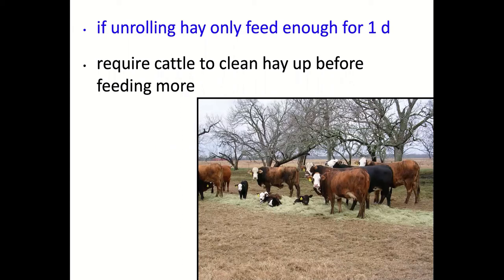Now, this year, when we had that huge winter storm, that was the perfect time to be unrolling extra hay and giving those cows a place to bed, especially having some calves out there, that really helps those cows come through the winter in better shape. So there are times we want to unroll more hay than they can eat from a bedding standpoint. But if we're just unrolling it from a feeding standpoint, just make sure they're cleaning it up every day before you feed more the next day.